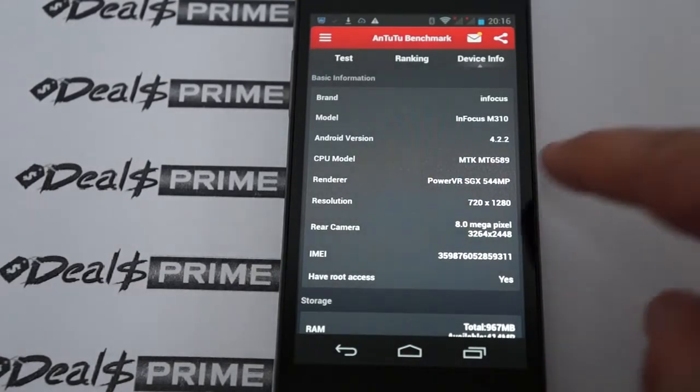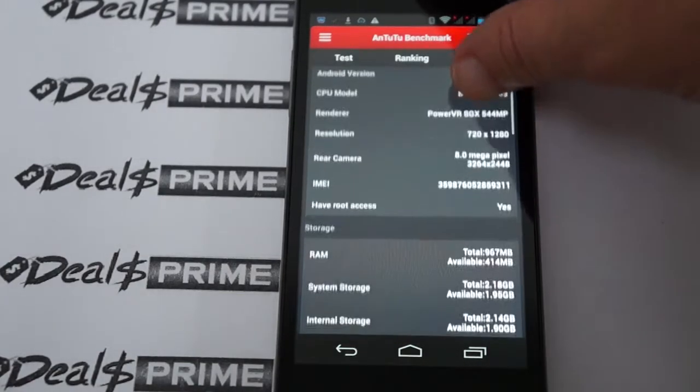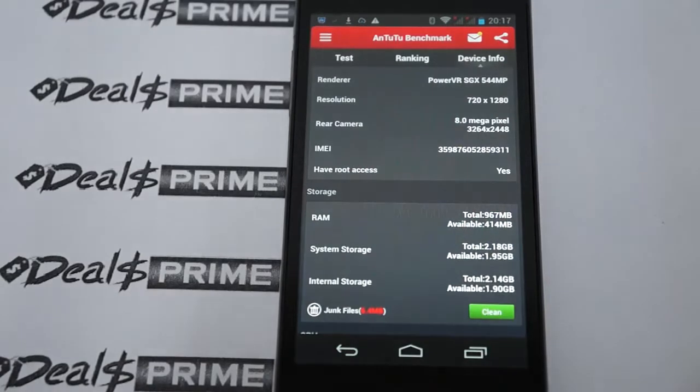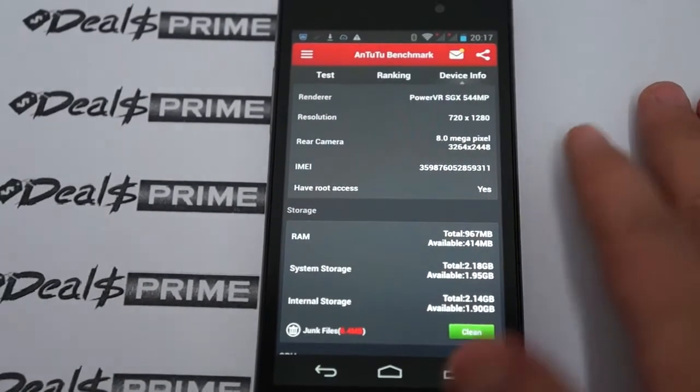good thing. And it's actually powered by MTK6589 CPU, 1280 by 720 pixel resolution screen. It still has 8 megapixels, and it does have root access, but that does not mean that it comes pre-rooted. And yeah, this is the other model that I mentioned. It's the InFocus M310. So this is probably about $60 cheaper than the 4G LTE model. So this is good that we got this. This is like the budget version.